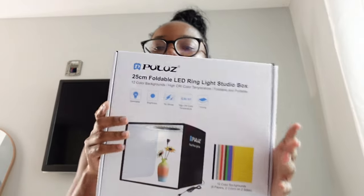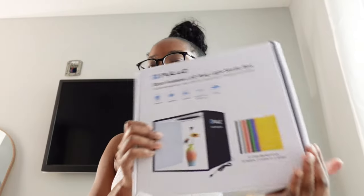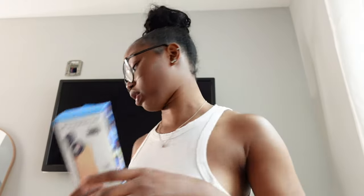My Amazon packages. So this is the first package. If we don't want to show you my address, let me take that off. Okay, so I got me this foldable LED ring light box for my products, because my products are going to be dropping next month, so I need to take product pictures. It's really nothing to be used this weekend, so I just got to keep it and take it to my suite, which you guys haven't even seen for real. Super super duper glad I got this.